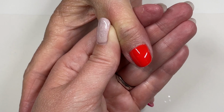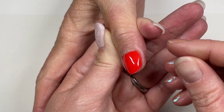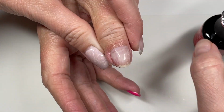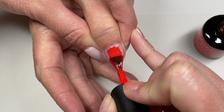I don't know what it is about your thumbnail shapes. They almost just fall off on the sides. Okay, hang on. All right, that literally ran all over the place, so I just took it off, and we're just going to start over.